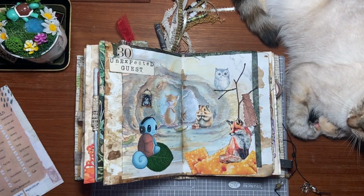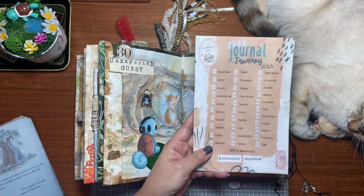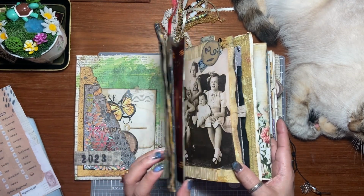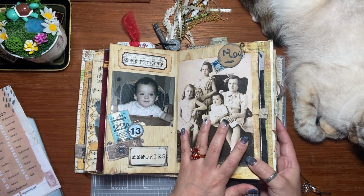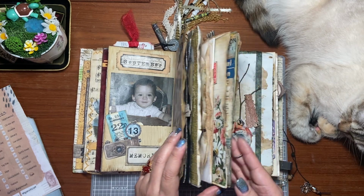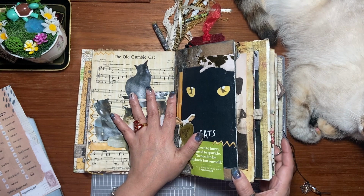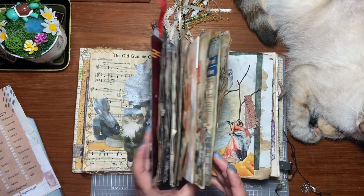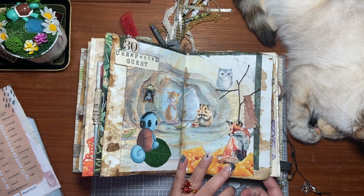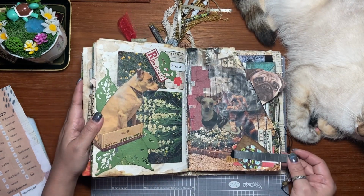I think I might have skipped day 28, which says antique. I did skip that one because I feel like this is kind of antique looking already for me, so I didn't want to have to do another one. And because I did a cat section, my dogs got jealous, so I had to do a dog page, and it was actually the last page that I have left, and I didn't know what to do with it. So I made it into the dog page here.